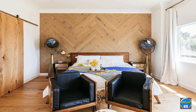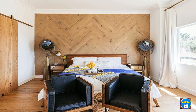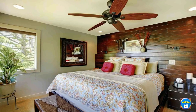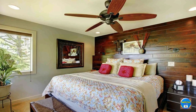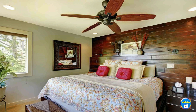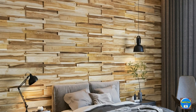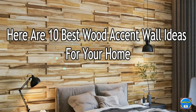If you're someone who is eco-conscious and looking to incorporate more sustainable decor options, a reclaimed wood accent wall is a good way to add some natural texture to a space. For functionality, an expansive wooden box shelf wall from the floor to the ceiling gives the room a classic look with extra storage. For those with a rustic farmhouse style living room, a wide white wood feature wall feels both relaxed and inviting. As inspiration for you, here are 10 best wood accent wall ideas for your home.